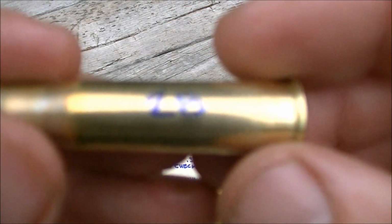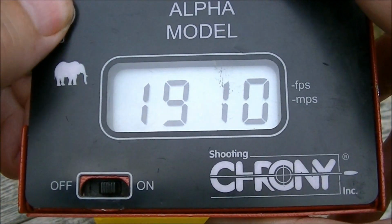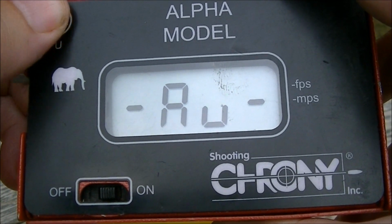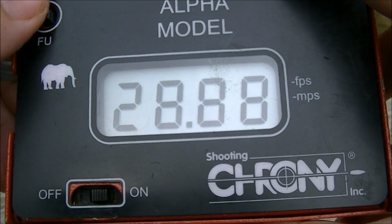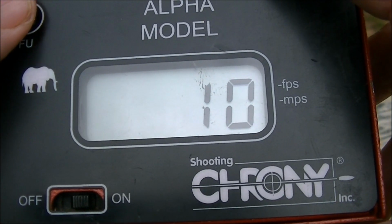Alright, chronograph readings with 28 grains of IMR 3031. There's our low, 1903, high 1932, average of 1912, extreme spread of 29, standard deviation of just over 9, very good, and the individual 10 shots.